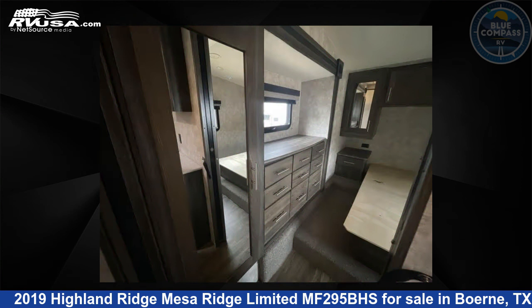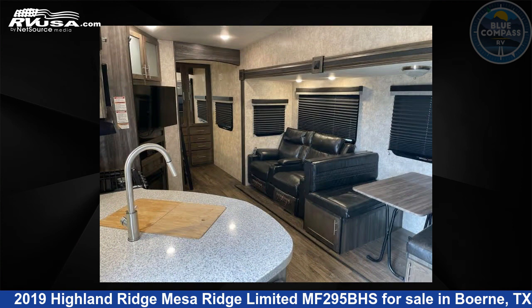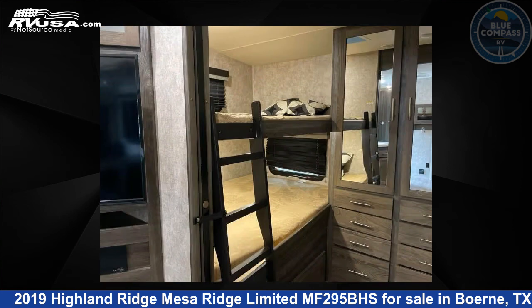This used Highland Ridge is 33 feet 0 inches in length and features sleeps 7, Slideout, and 51 gallons fresh water capacity. The floor plan layout of this fifth wheel features bunkhouse, front bedroom, outdoor kitchen.